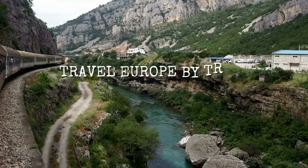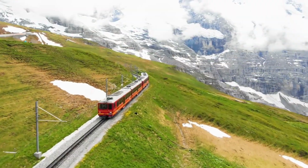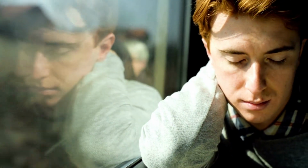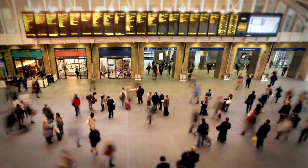Travel Europe by train. Traveling by train in Europe is an efficient and inexpensive way to get around within the countries and between them, and depending on your destination, easier than air travel. Be sure to validate your ticket before you hop on the train to avoid fines.